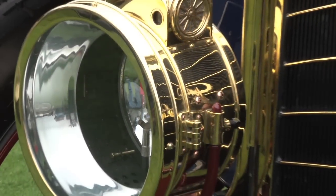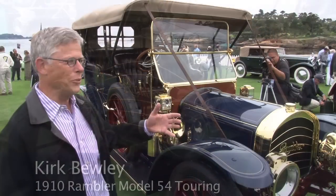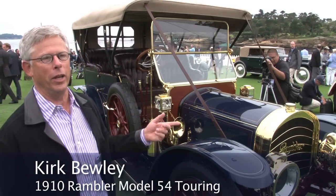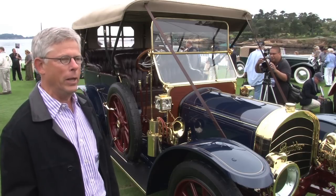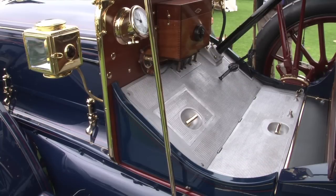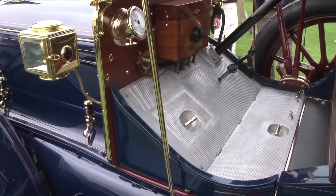I tell people I have a Rambler, they go, oh. And then they see the car and it's completely different. So Rambler actually started out as a bicycle company, and they were the second largest bicycle company behind Pope. And eventually they sold their bicycle business to Pope when they started doing automobiles. And so Rambler is where the name came from. It was actually a bicycle.